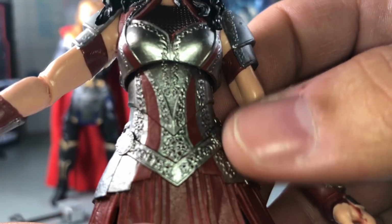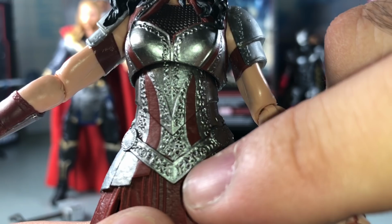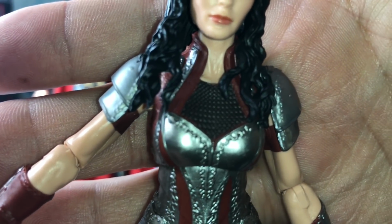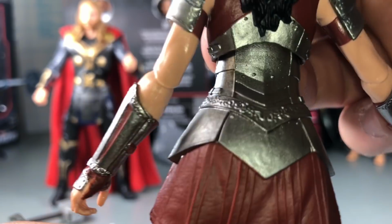Lots of good sculpted detail in her armor there, and then you could see there's actually some of that red in between some of those details. So really, really cool. I like that a lot. Some sculpted details on the back.